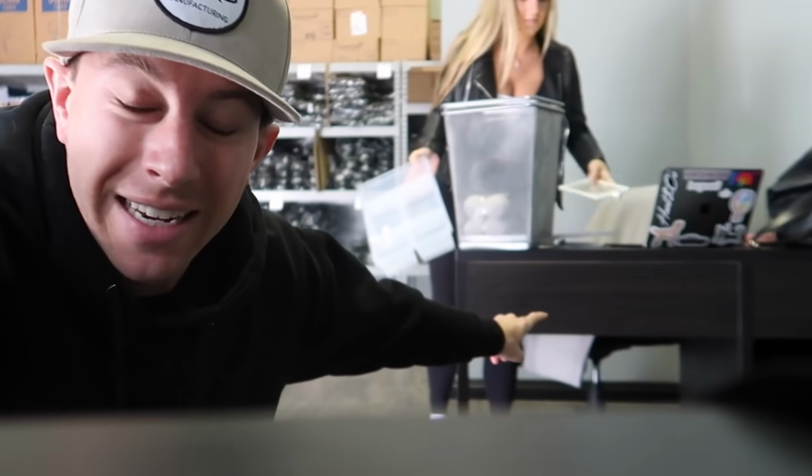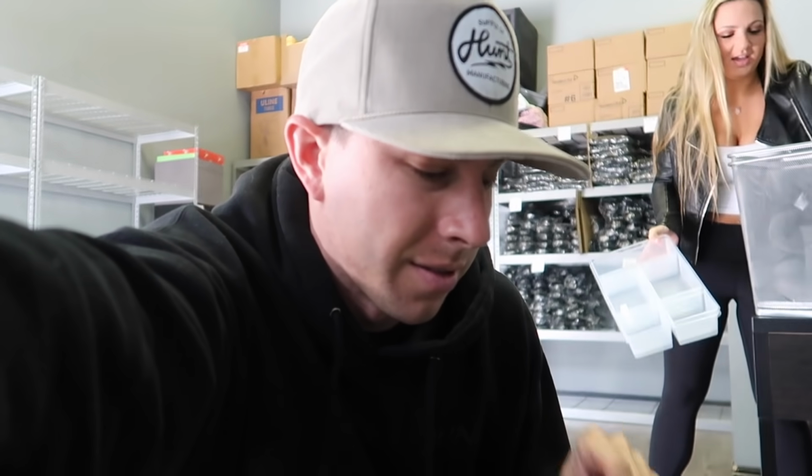Because when they tried to put this IKEA desk together, it took them like 2 hours. Oh, come on. So I'm here today to try and do this in 30 minutes before we start having some fun.